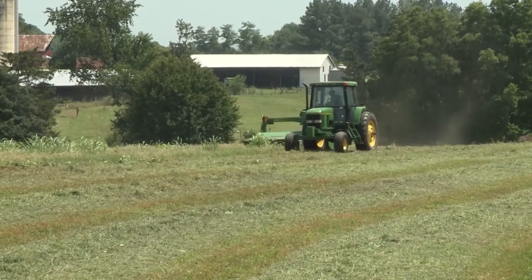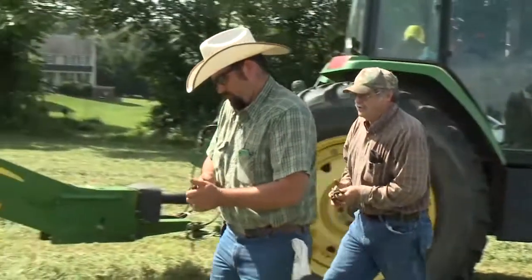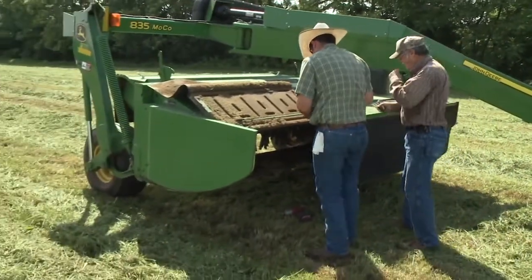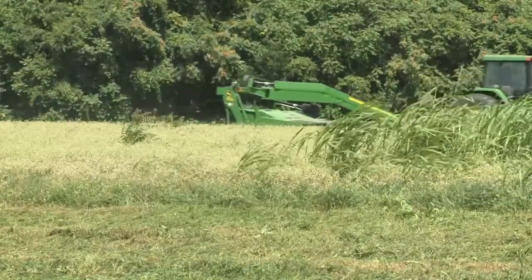This hay and grass, when it needs to be cut, it needs to be cut. And you need to do it as fast and efficient as possible. You need to be up and going. Every day you're down, the grass is getting more mature, and to get the best protein values out of it, it needs to be cut at the right time.